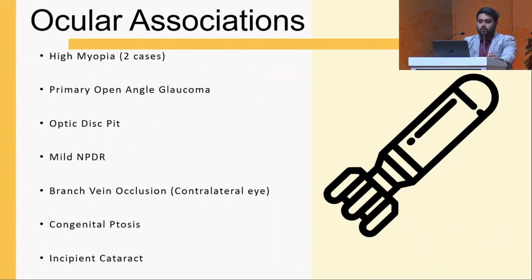These are the ocular associations we could see: high myopia, POAG, optic disc changes in the other eye, NPDR, branch retinal vein occlusion, congenital ptosis, etc.